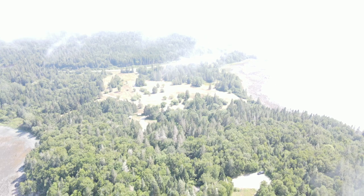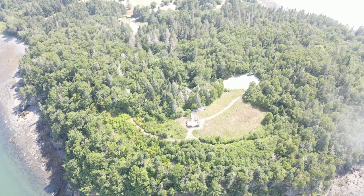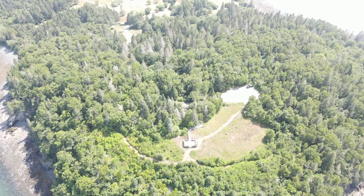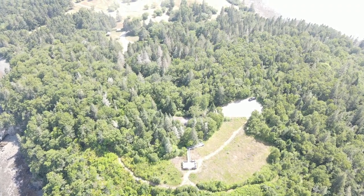The head, as you can see, is called the head because it's sort of a headland. As you can see, it has water on both sides of it. And a wonderful view from the observation deck. That's it down there in the center. The drone is on its slow return now, coming in for a landing.